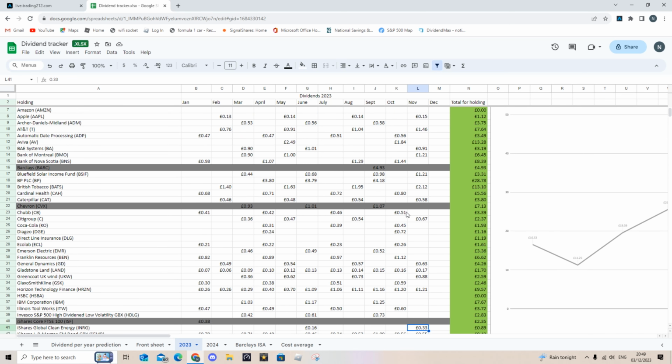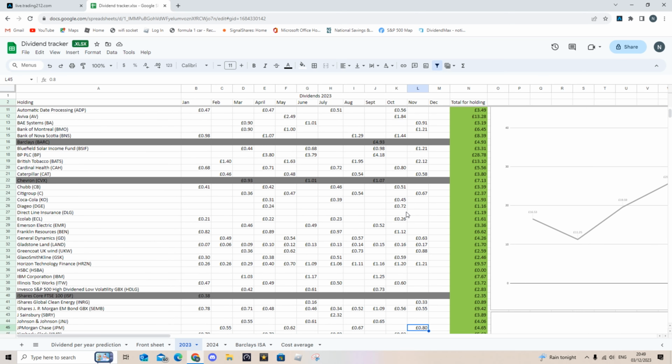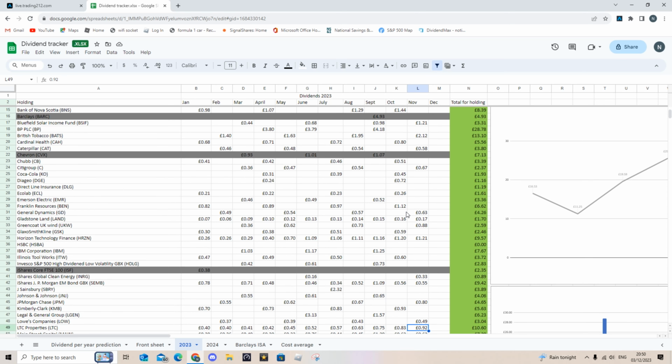What's next on the list? Oh, Clean Energy, I just spoke about that. That actually paid me out its second dividend of the year, 33 pence. Monthly one there, bonds, 55 pence, not bad. Need to start getting some more to pounds. Getting there. JP Morgan Chase, 80 pence. Lowe's, 49 pence. LTC Properties, is that going to reach £1? Oh, I think it's going to be very close. It might be £1 by the end of the year.